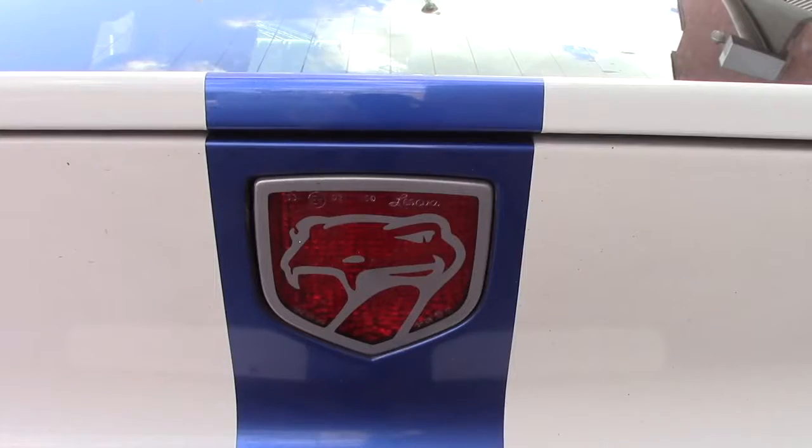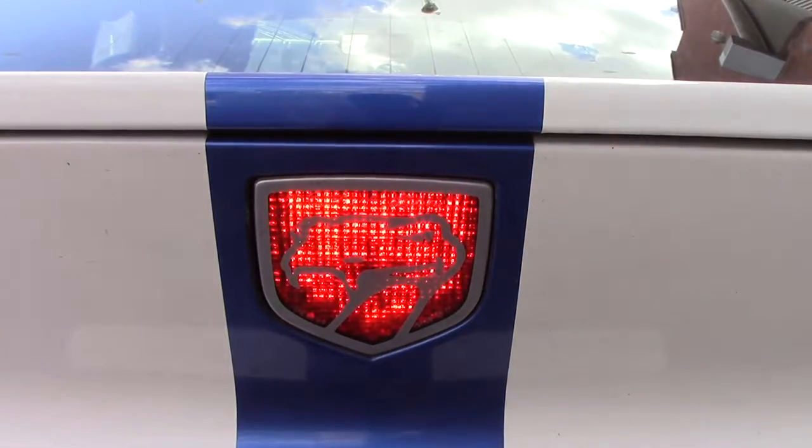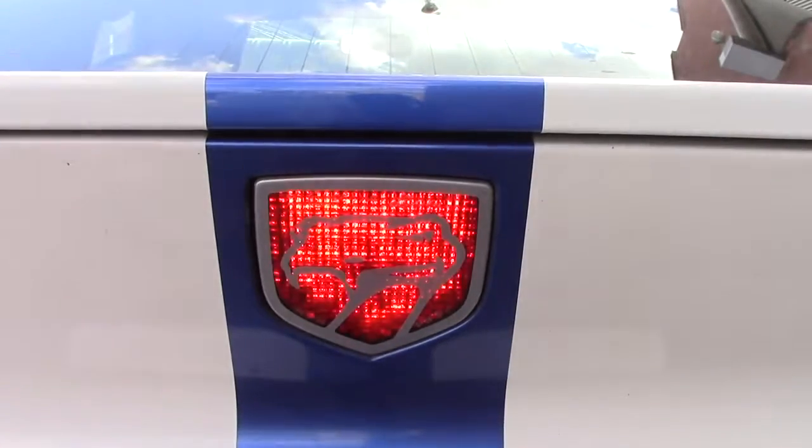Number 5 is the Dodge Viper third brake light. This is one of the coolest touches in a car that isn't exactly known for its attention to detail. In back, you see the Viper logo sitting above the license plate, like in most cars. But then you press the brakes, and guess what? What is this car? Viper.